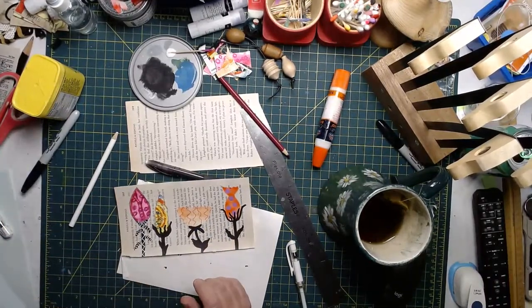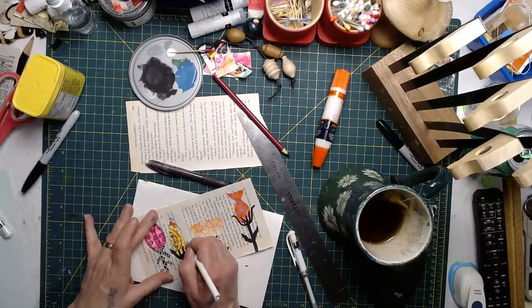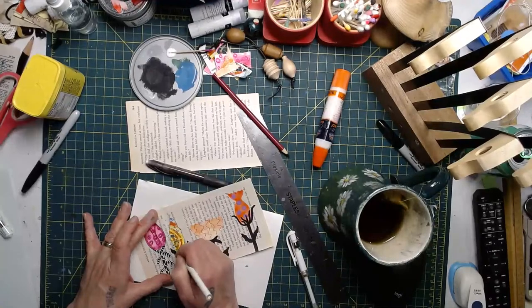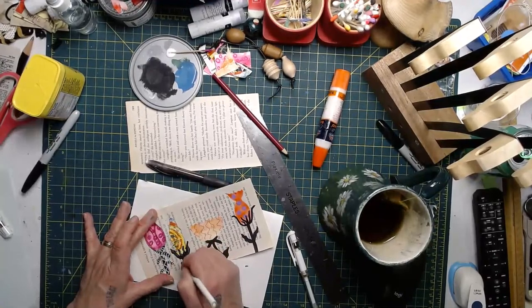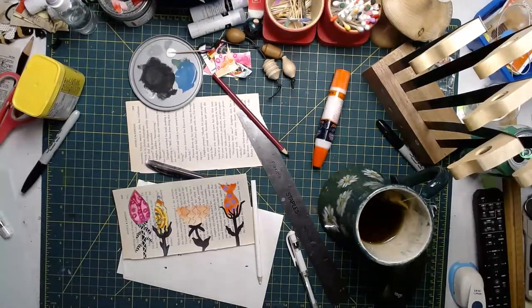Okay, let's add something to the leaves. Let's put white down the center. The leaves and stems this time, show a little bit of highlight. And then we'll doodle on them.